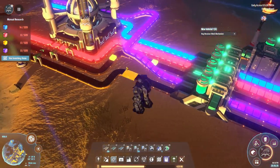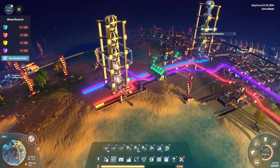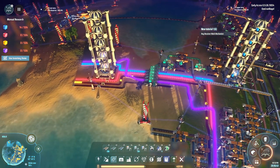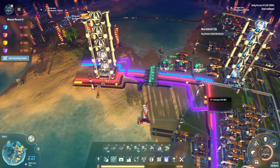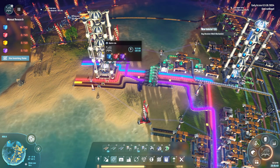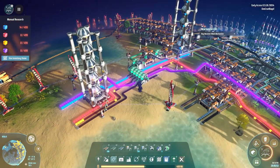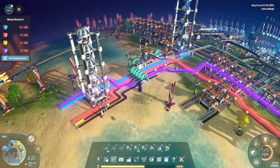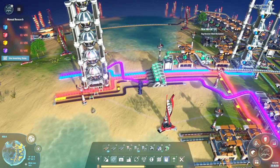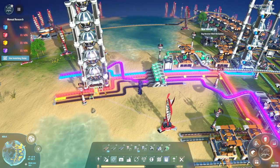Happy with this, and this means that we're now only using two and a half to three of the science labs here, and we are rather limited by yellow science. So we did just about have enough yellow science before, but now because these are running faster, we don't. I'm pretty sure, I don't have any hard evidence for this because it's really hard to measure, but I think that this is now doing 20% more science per pack that goes in.